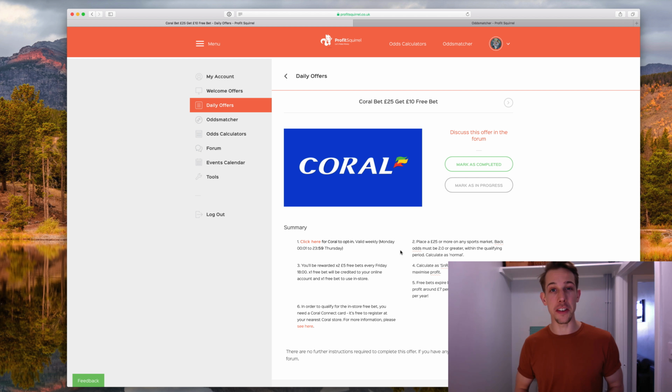The key with these offers is to get a rating as high as possible, get as good a match as you can between the back and lay odds, and that will keep your qualifying losses low and your profits high when it comes to actually using the free bet. That's something that's really easy to do when you're placing the bets at any time throughout the week.